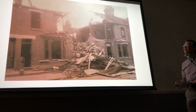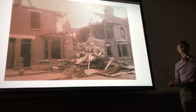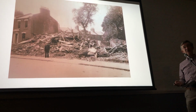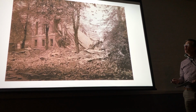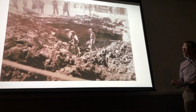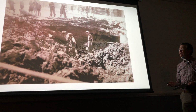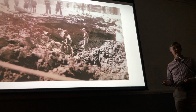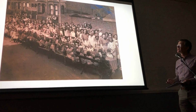I couldn't find any similar photographs relating specifically to the wartime borough of Stoke Newington, but I've no reason to suppose that the damage in Stoke Newington was any different. It may well have been worse. Everywhere you looked, there was destruction. It was an enormous civil emergency, and it took a great deal of effort and work to try and rehouse people, to try and clear the bomb damage, and so on and so forth.